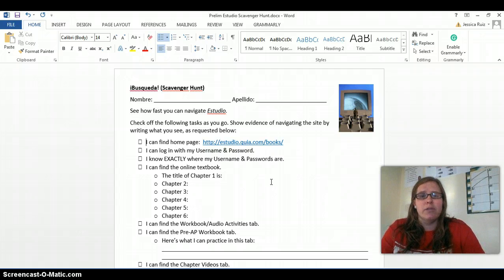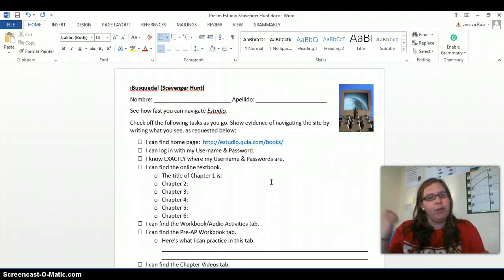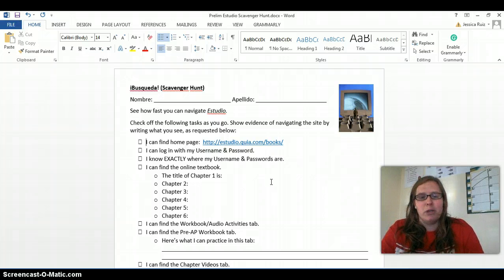And the third thing it's going to do for us is it's going to give you instant feedback. So as you complete the assignments, Estudio will tell you how you did. It'll tell you if an answer was wrong or things like that. So that'll be really nice because that way you're not just doing the practice and then wondering, while I'm putting my little dinosaur stamps on your worksheet. So this is how Estudio is going to work.